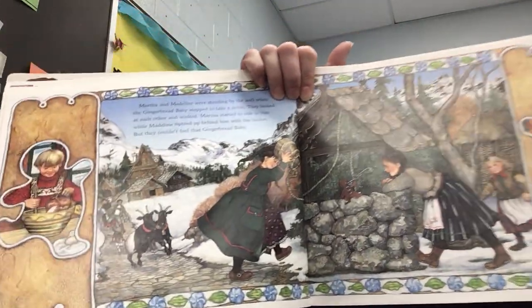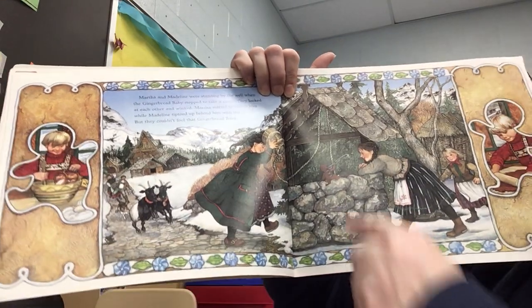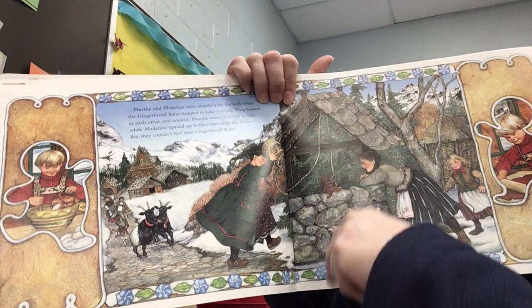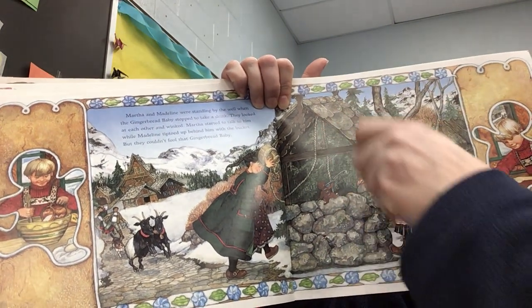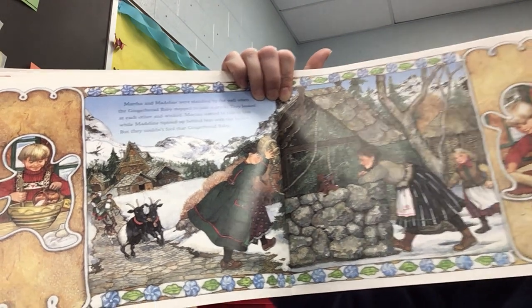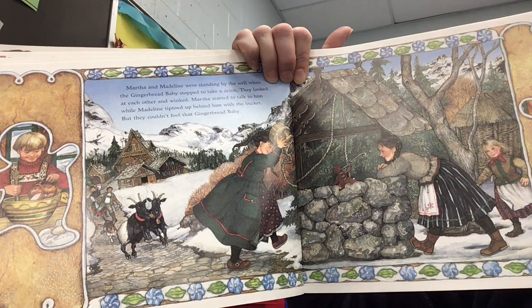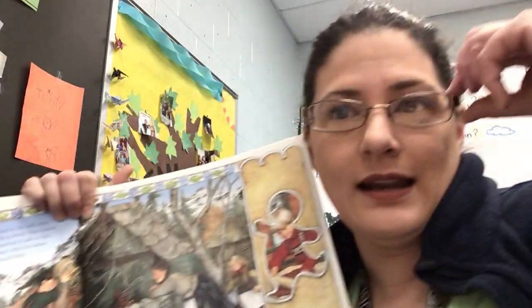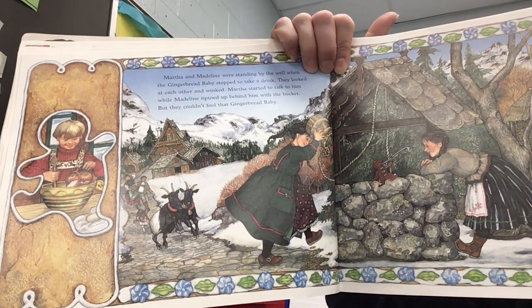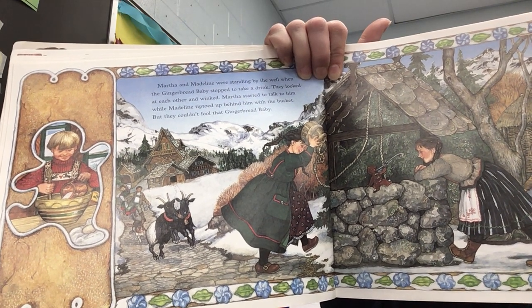Let's see. Martha and Madeline were standing by the well. A well is a place where you have to put the bucket down and then it goes into the water, and then you pull the bucket up again with this rope and it fills up with water and you can get some water. Martha and Madeline were standing by the well when the gingerbread baby stopped to take a drink. They looked at each other and winked. One eye. They winked.